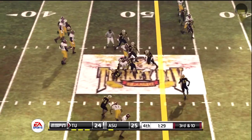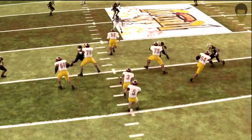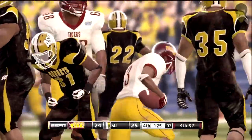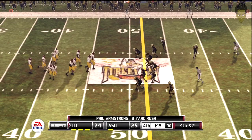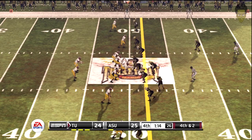Armstrong gets it on the inside. He's going to come up short. Good tackle. Now this offense has to find a way to stay out of these third and long situations. It's nearly impossible to convert. Fourth down, and the offense is still on the field. A little over a minute in the game.